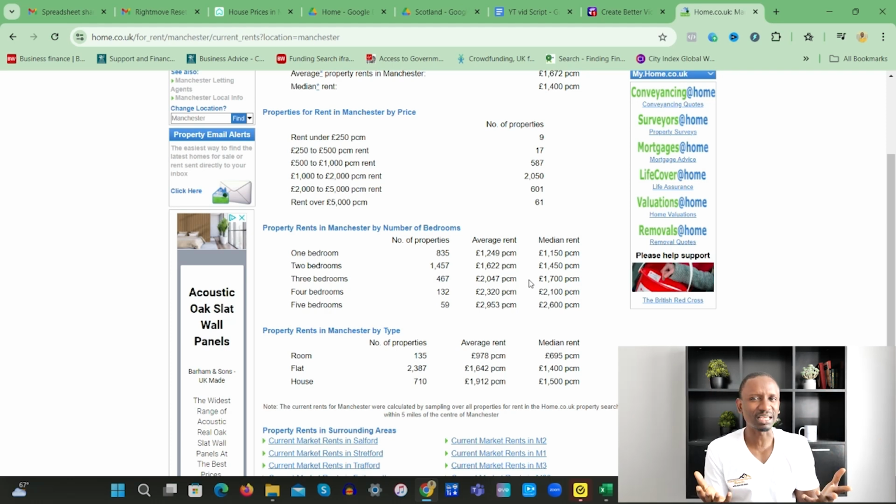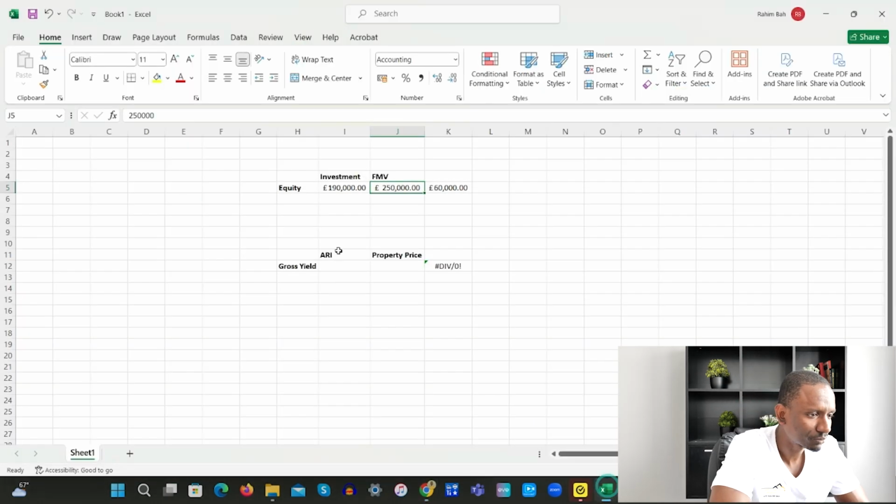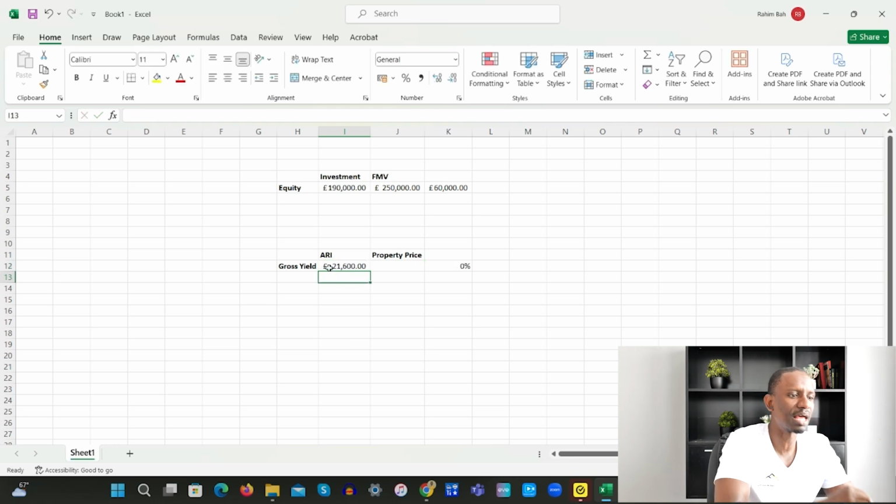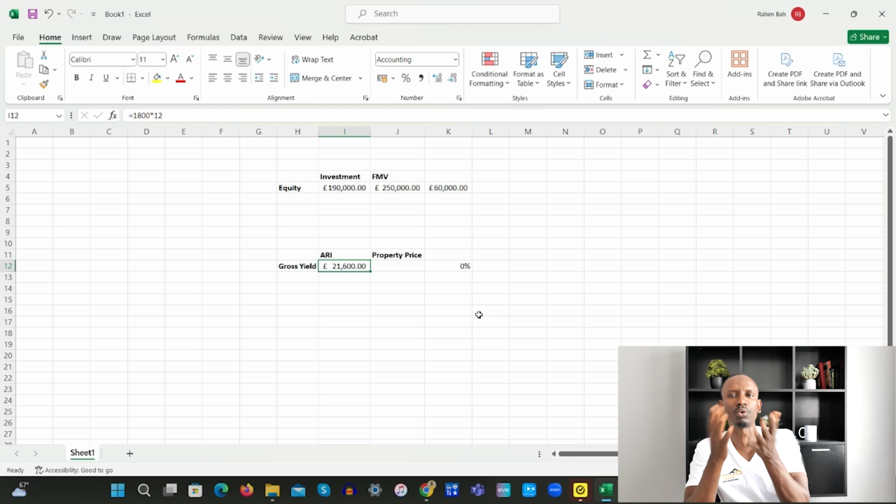Let's say we were able to rent our property for £1,800. Let's now see how much yield that investment would have given us. So if we go back here, our monthly rental income is £1,800. If we times that by 12, that gives us £21,600. 21,600 is our gross rental income. This is the money we make from the tenant paying us the rent.